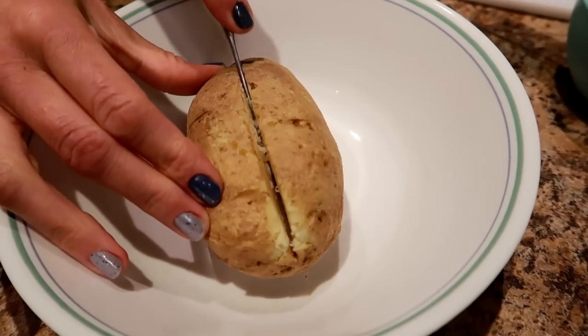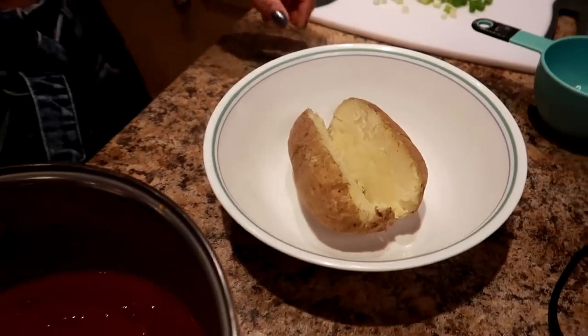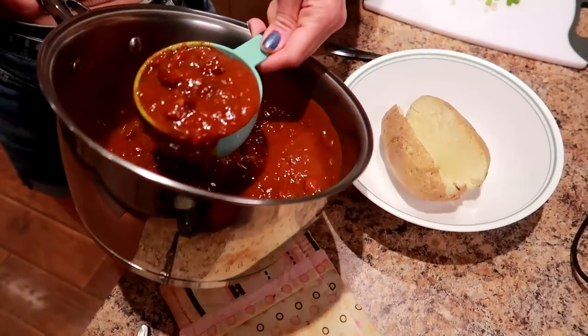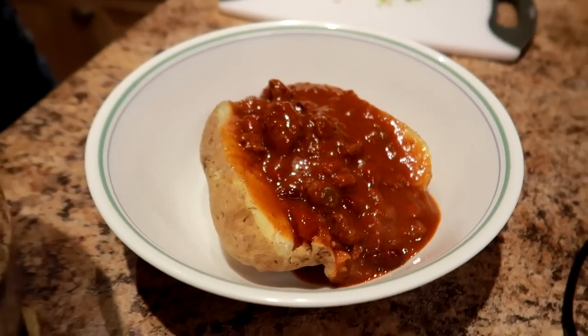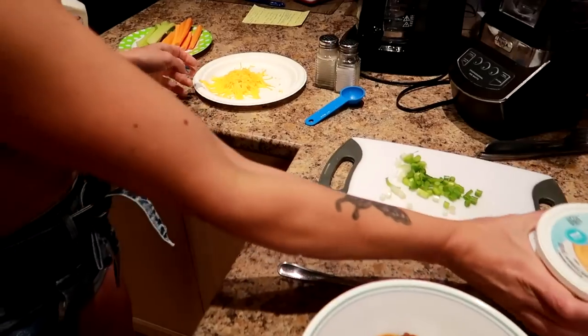Once the potato was done, I sliced it in half. I put it in a bowl because it can get kind of messy. And then I topped it with 1 cup of the chili, 30 grams of cheese, 2 tablespoons of fat-free sour cream, and then a little bit of salt and pepper and a little bit of the green onion.